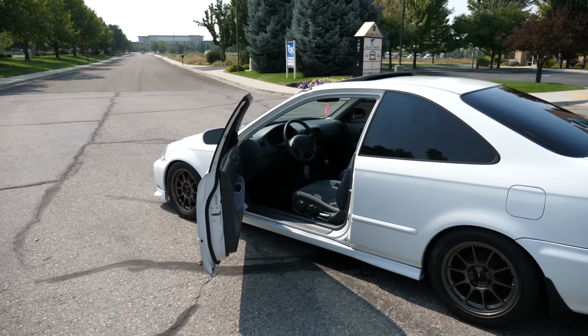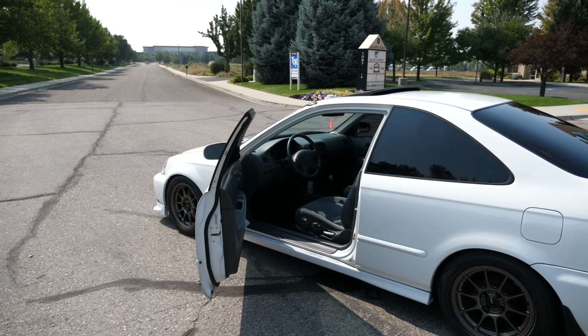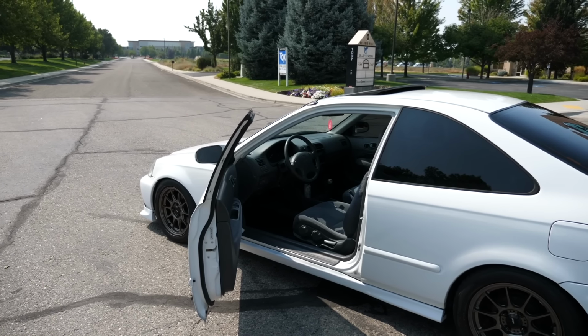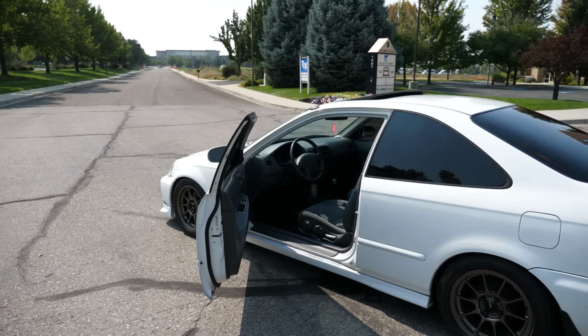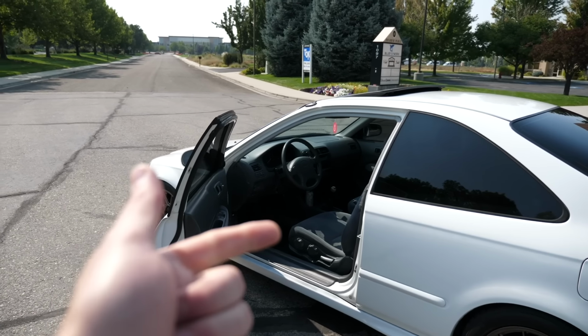Well, not really, because some of the stuff on this car was far too big to touch up and required paint work that I'll get to here in just a little bit. So in some more downtime that I had, I thought it'd be a good idea to detail the engine bay as well as change some of the fluids.